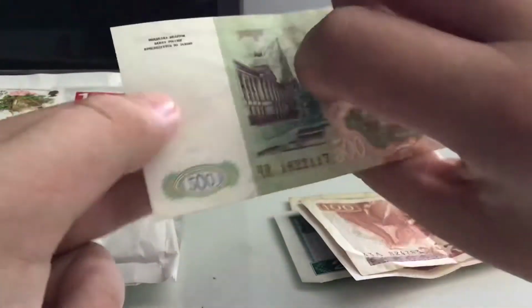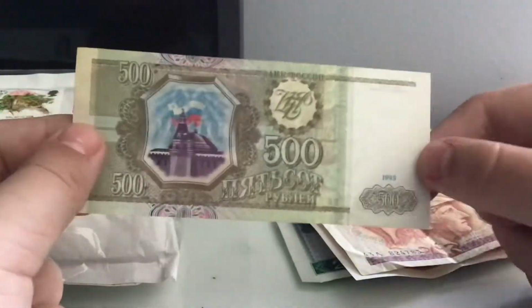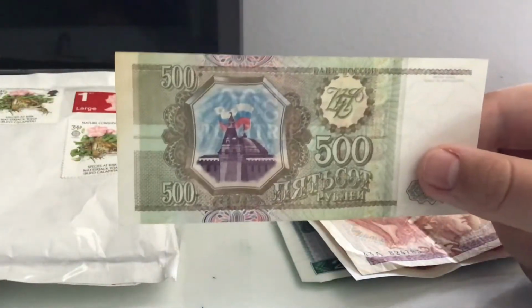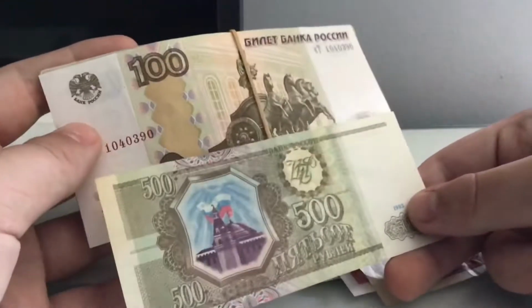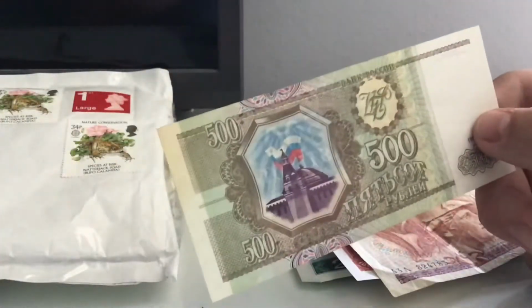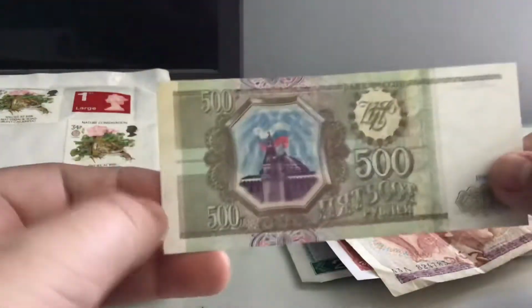This is a 1993 series note. I do actually have some notes from the later series, the 1998 series, so I can just do a quick comparison in size here. Quite a bit smaller. So there we go. It's quite a cool find.